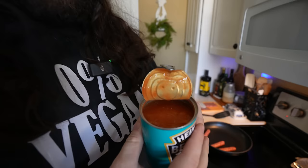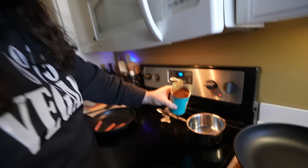Now, when I went to the UK, I figured out that your guys' beans are a lot different than our beans. So take a look at that. You can kind of see it's almost like a tomato-y sauce, or is it? With tomato sauce, it is. So let's go ahead and get these on. Get them warming up.